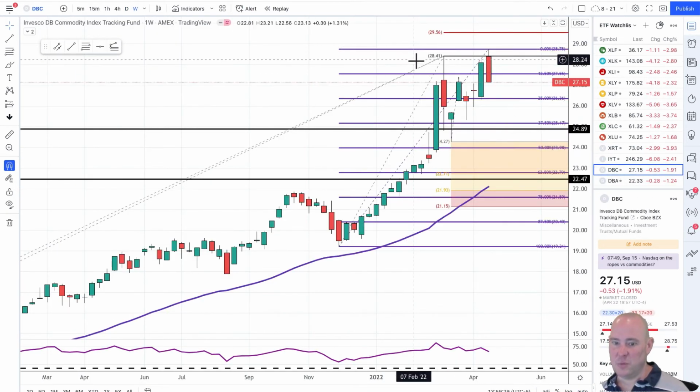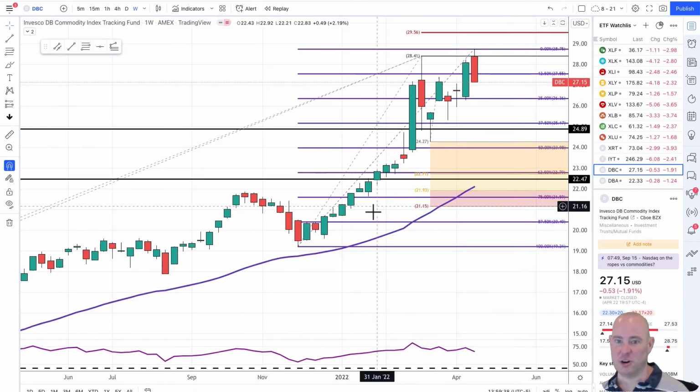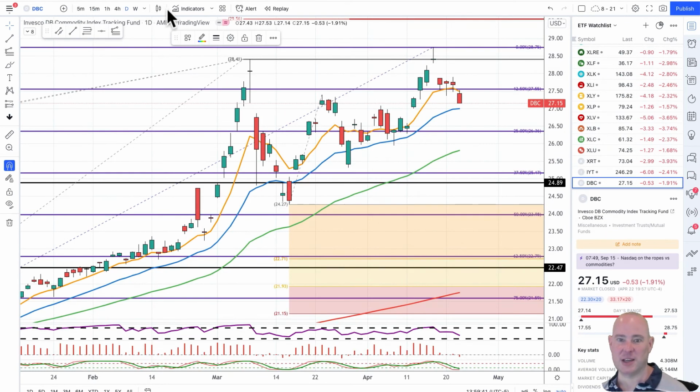Commodities, we do have a bearish divergence based off this little reversal high. Keeping a really close eye on this. Now, long term, it's still in major bullish mode. Yes, we do have still a potential double top in there.